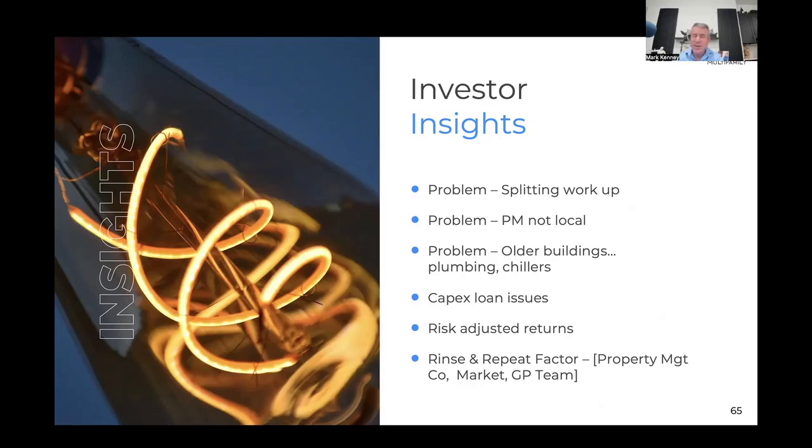Risk adjusted returns, again, if things sound too good to be true, they probably are. Rinse and repeat if you can. The more you can do in a market with the same property management company, same GP team, things like that, it's good. Now, if you're in only one market and that market goes down, not good, right? But as much as possible, the insights you can have into all aspects of a submarket is invaluable.